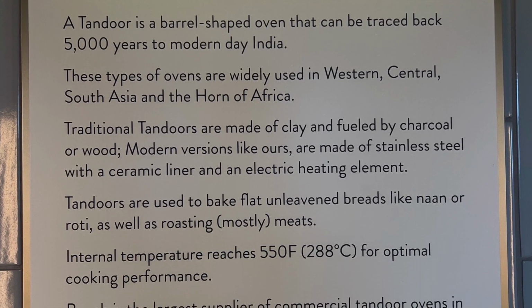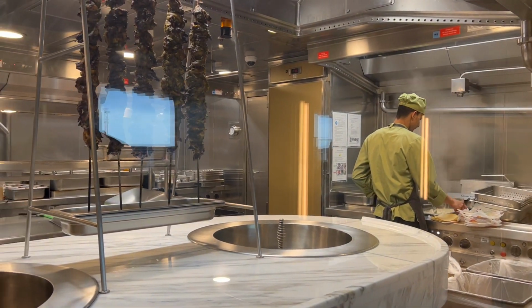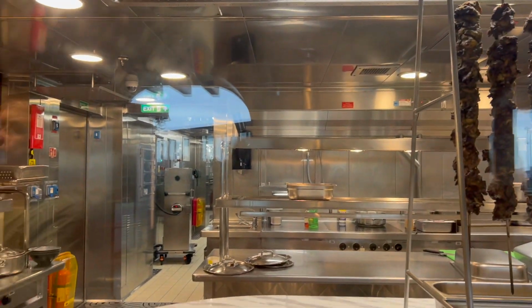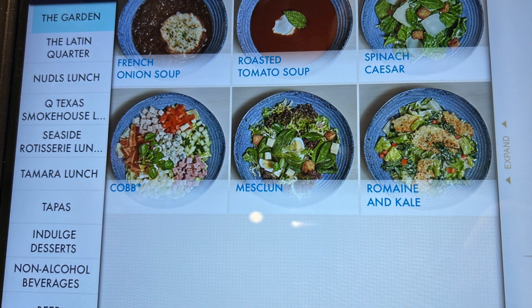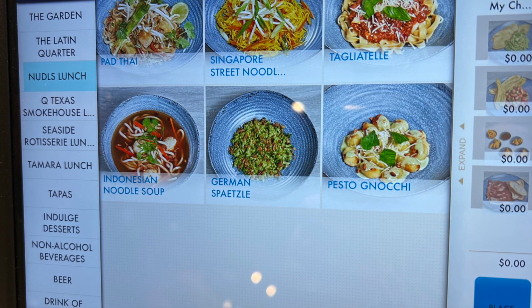So off we went to Indulge. As you walk into Indulge, you come past Tamara, which is the incredible Indian cuisine place. They have the tandoor ovens. There was the chicken tikka hanging up. Here's all the curries. So you sit down, you have the iPad in front of you, and you just basically go through and select what you want, and then it's just brought to the table.